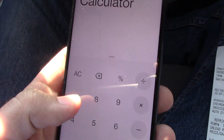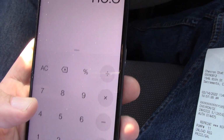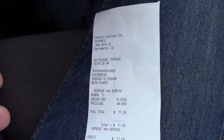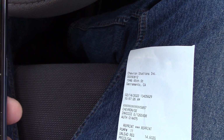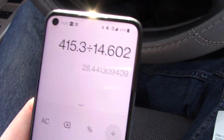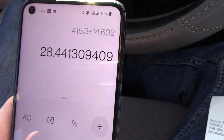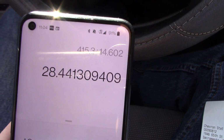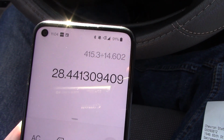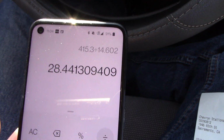So 415.3 divided by 14.602. Moment of truth. 28.4 miles per gallon. Well, not bad. Better than I expected. I would have liked to have gotten 30, but I'll take 28.